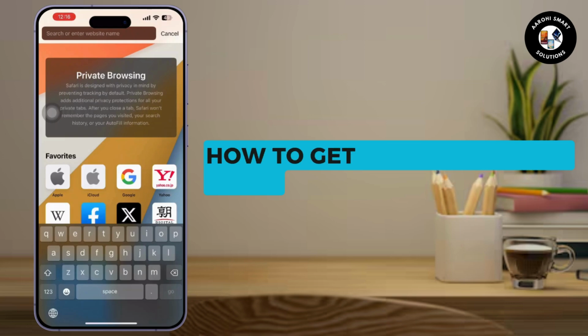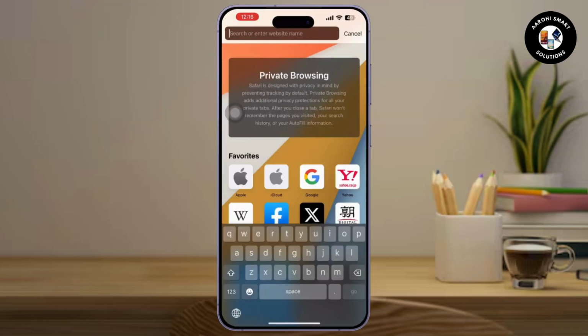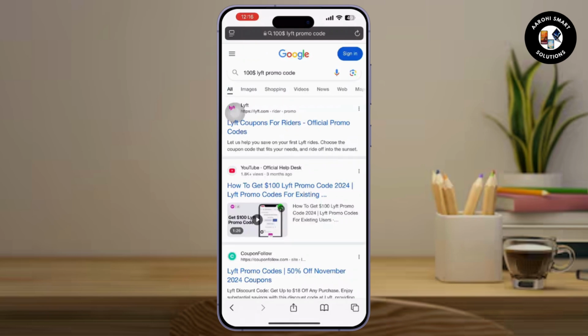How to get $100 Lyft promo code. So let's get started. Firstly, go to any web browser on your mobile device, and once inside the web browser, you can see the search address bar at the top. Now type down $100 Lyft promo code there. Now, after you do so, search for it and tap on the first option available there.